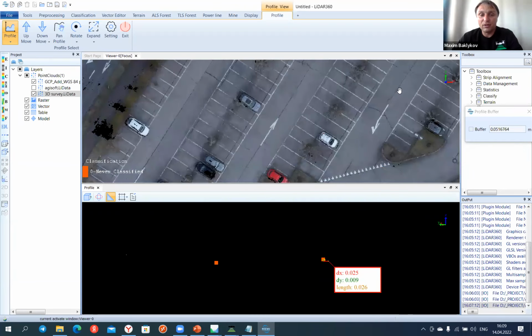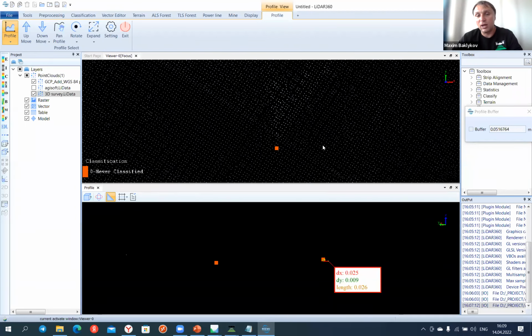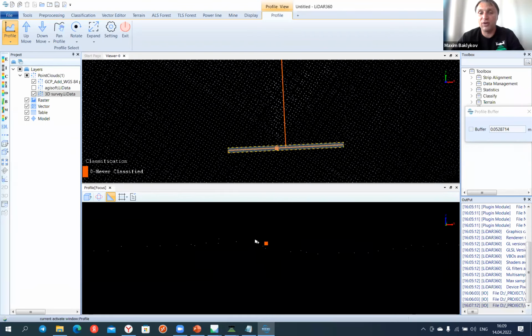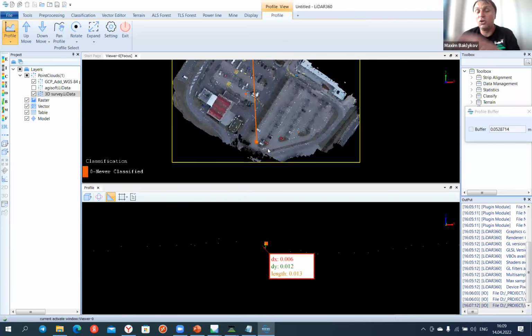And everywhere, even on the border of the area, position and XY are perfect. And we will definitely receive the same accuracy within 3 to 5 centimeters in altitude. Here the accuracy is like 2 or 3 centimeters on the edge of our area. And we don't use any GCPs to align the images in order to generate this point cloud.